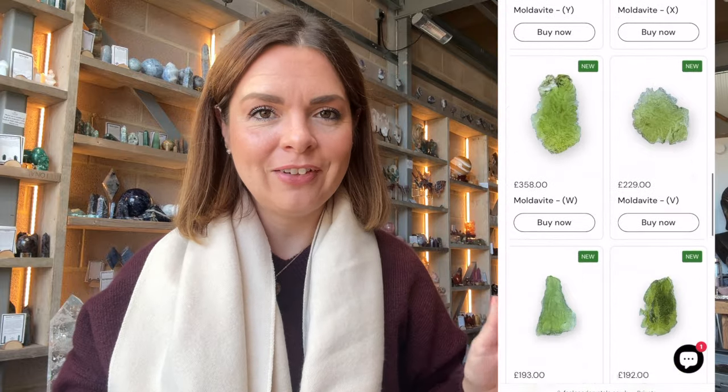But then I also do have a collection of smaller pieces and jewellery as well. So I'll just do a quick cutaway of the jewellery that we have, just so you can have a look. It's actually all on the website. Go me, I've actually done that. It's all on the website if you fancy having a browse.